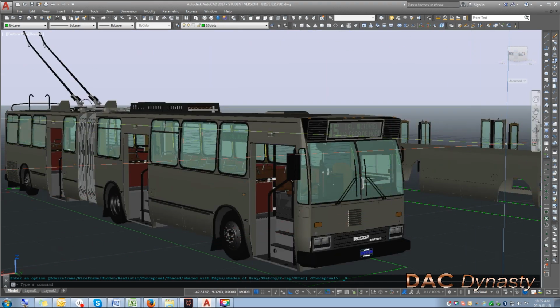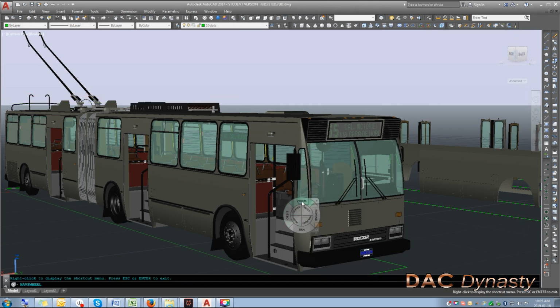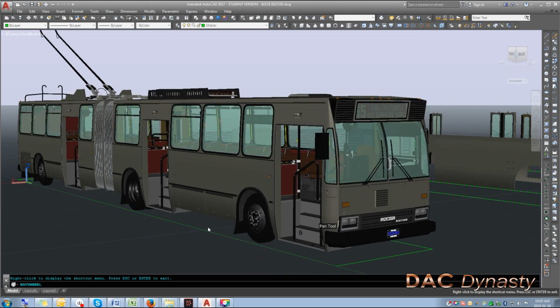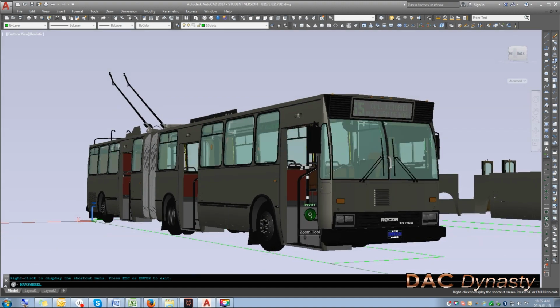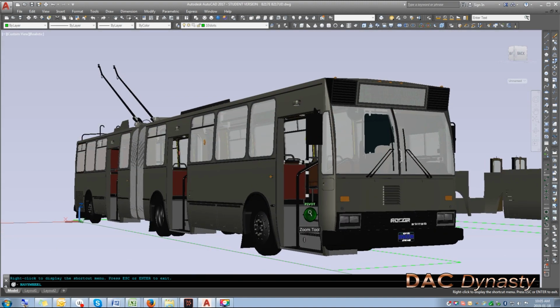So you're probably looking at this, those of you that know these buses, and you're wondering, what is this model? Is that a 217E? Well, close. It's what I call the B317E.